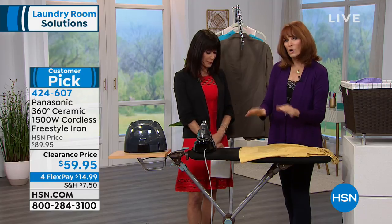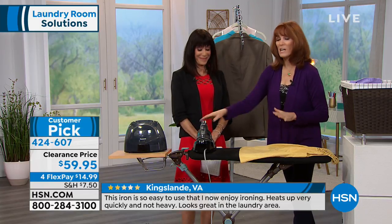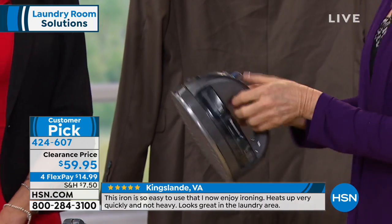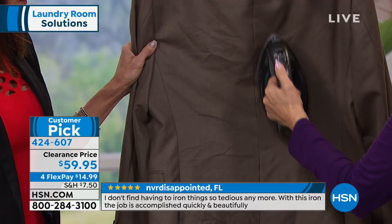Now, a great iron should also save you money. It should act as a vertical steamer. This one does. Because it's 1500 watts, it can. If you have an iron that's less than that, it can't. I'm cordless, right? So I have the freedom to travel where I want. So I can hang this on the door jamb at home and go ahead and steam this.